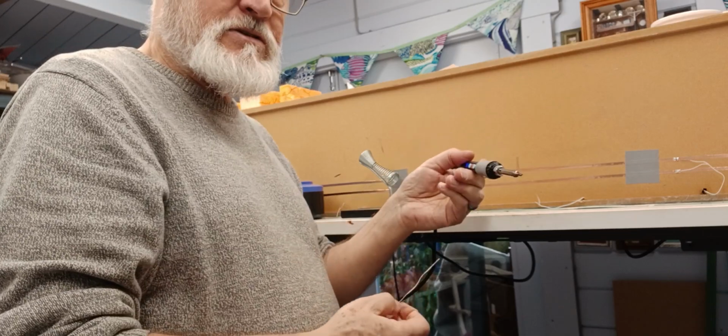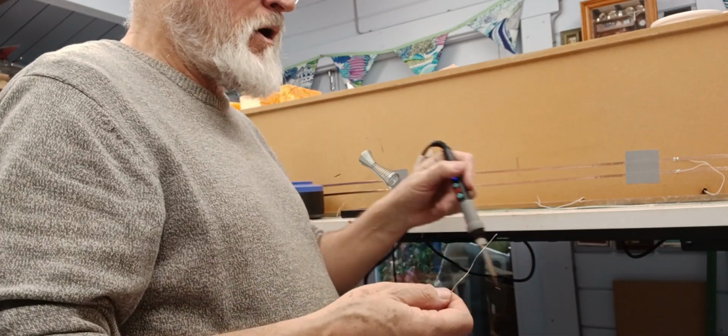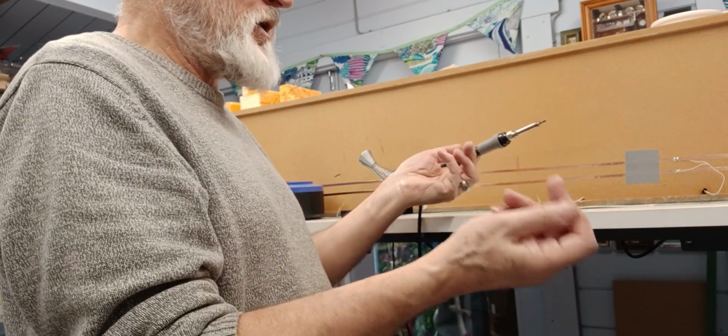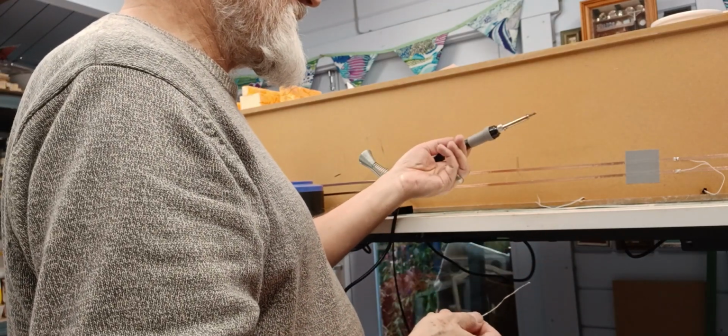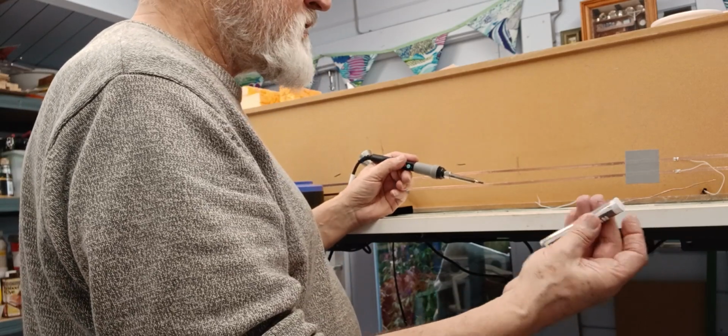You need to know how to use a soldering iron, and that's the same as switching on an iron at home and ironing your clothes. You're just using a tool to make something hot. So this is literally the same thing. It's like a pen, but it heats up. You've got your solder there.